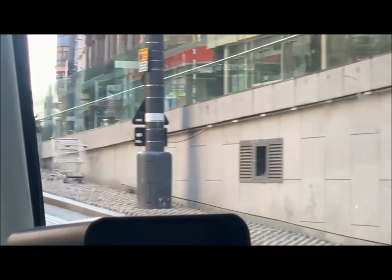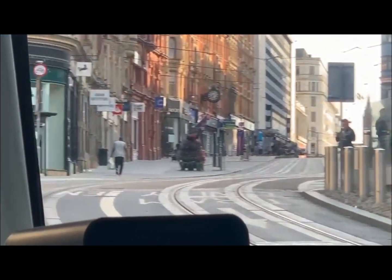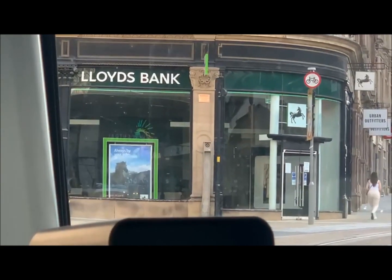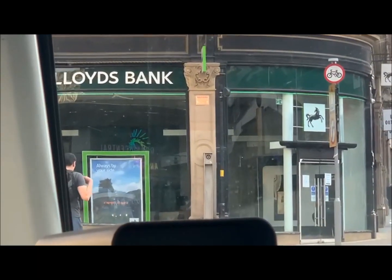How are you? You alright? Can't see that. Signal to come to it, please. Don't need to come back down later. No. The next stop is Corporation Street. Check my lighting already, please.